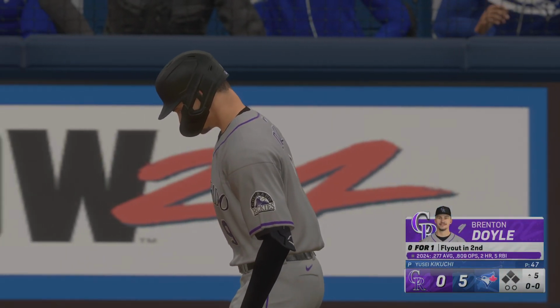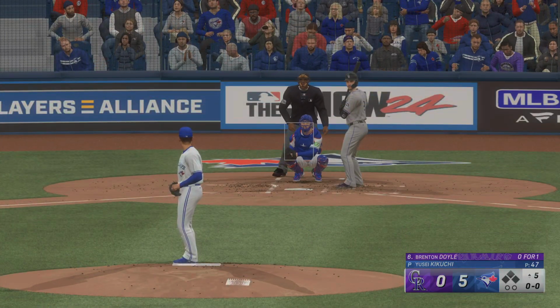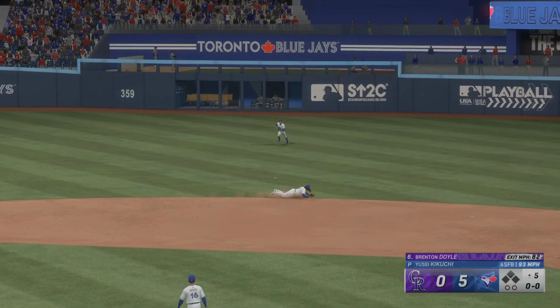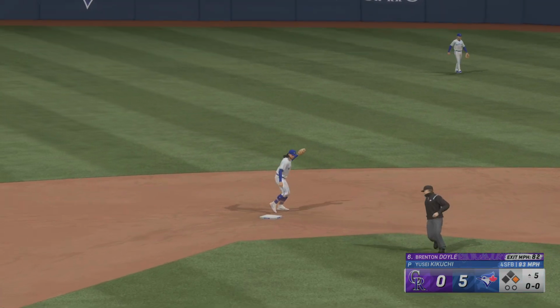And we're back. And now the center fielder, Brenton Doyle. Brenton Doyle. Kikuchi back to work. On the ground, right side. And that one finds its way through. So a runner aboard to start the inning.